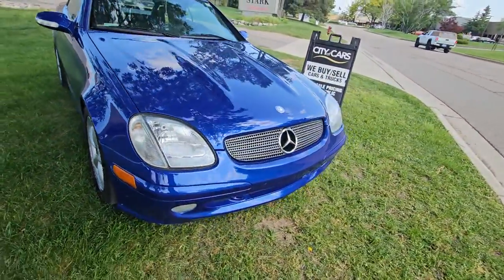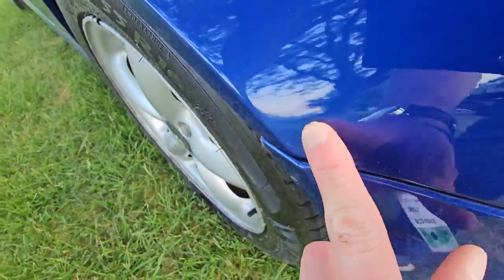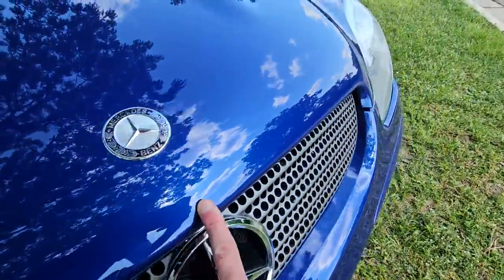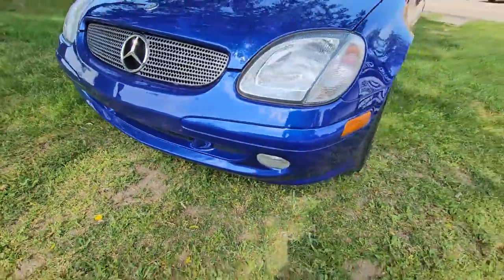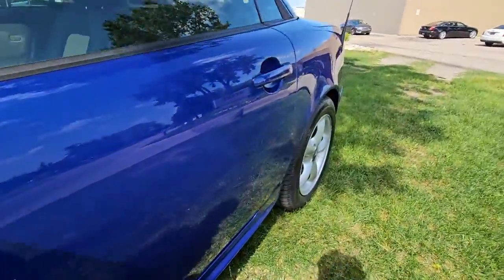Now it is a 2003, so you're going to have a little bit of minor issues. For example, if you look right there, you do have a little scuff here. Looking around here, not a whole lot of highway chips. So this has been really well taken care of in that regard. Let's take a peek. I'm sure we can find something more to nitpick.